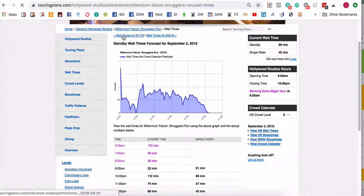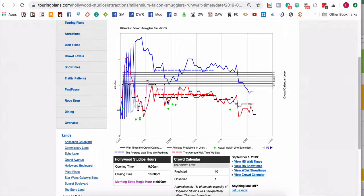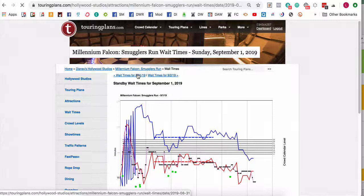And you know what? Let's look at yesterday because we're going to really see history. Like this might still be, doesn't that look scary? I don't like it when it does that. You can still tell. It says the wait times, the crowd calendar predicted, the adjusted predictions and lines throughout the day. So it was much lower than what it said predicted 10, observed 1. This is because of the hurricane.